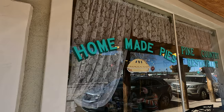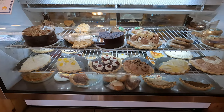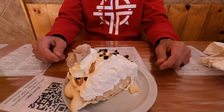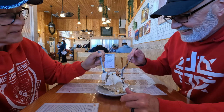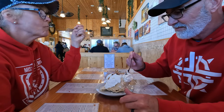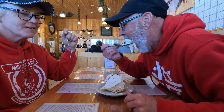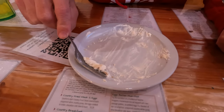So Pine Country Restaurant is world famous for their homemade pies, and that's one of the things that drew us to this place because we love pie. So what we went with is banana peanut butter chocolate. Oh, look at that big old huge piece of pie. I agree. I will not waste a single bit.